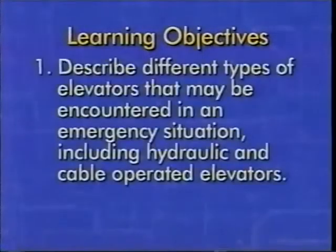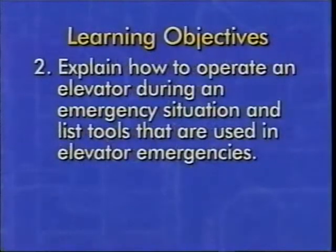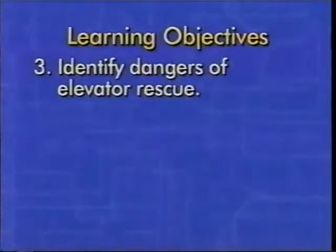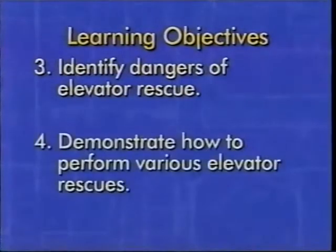This course consists of the video, written materials, and a post-test. After studying this course, you should be able to describe different types of elevators that may be encountered in an emergency situation, including hydraulic and cable-operated elevators. Explain how to operate an elevator during an emergency situation and list tools that are used in elevator emergencies. Identify dangers of elevator rescue. Demonstrate how to perform various elevator rescues.